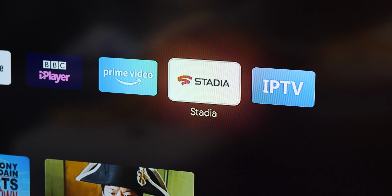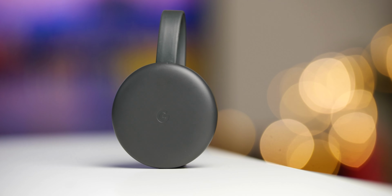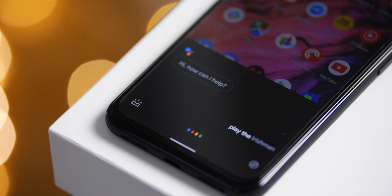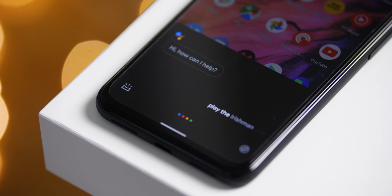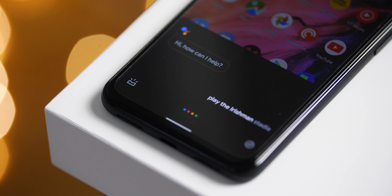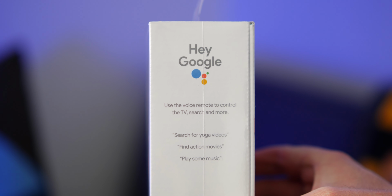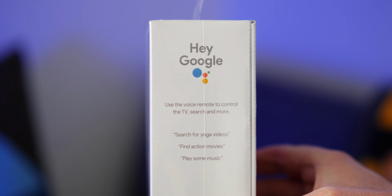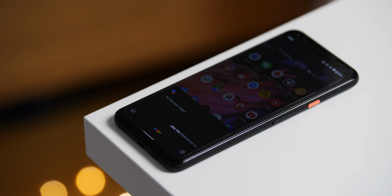Unfortunately, the original Chromecast will not work with the Stadia controller or any Bluetooth devices for that matter. All Chromecast hardware can also be controlled using your voice with the Google Assistant. Voice commands can be used to play, pause, skip, and rewind content. This does become a two-step process for the Chromecast with Google TV though, as you'll need to specify the device name when shouting commands, i.e., hey Google, play cat videos from YouTube on Google TV.